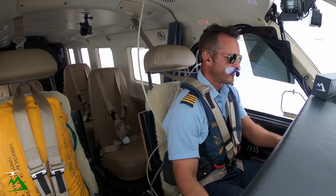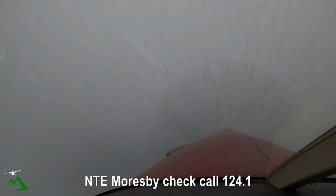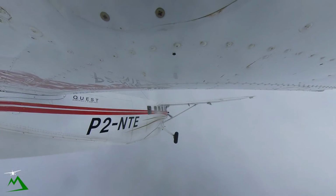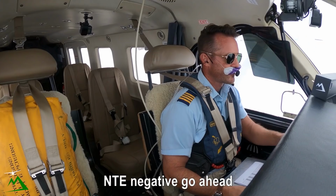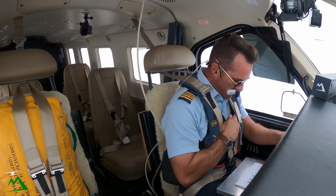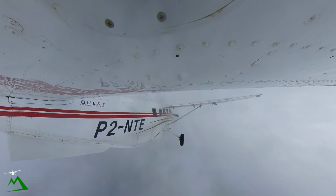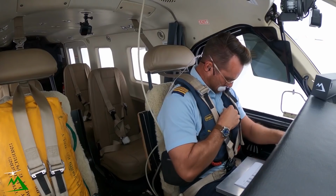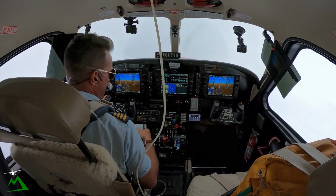200 feet to go. Moresby 124.1, November Tango Echo, request. November Tango Echo, want to check for 124.1. Reading you strength 4, just confirming you got my call overhead Mickett on 5565. November Tango Echo, negative, go ahead. Was overhead Mickett, time 04, correction 44. On descent, now level 2000 due weather. Estimating Long Island, time 19. November Tango Echo, 12000, none reported. Air traffic, November Tango Echo.